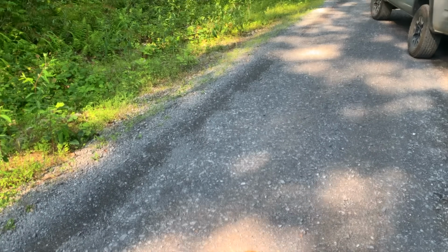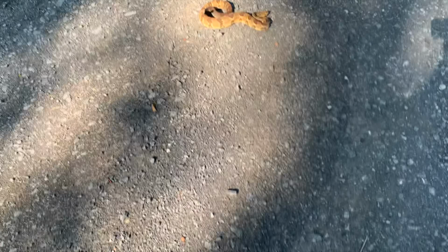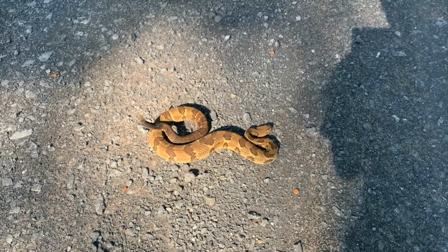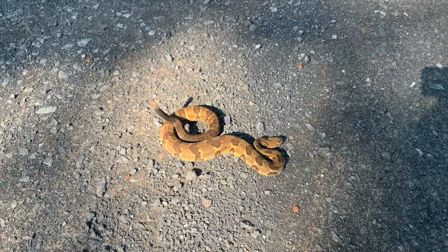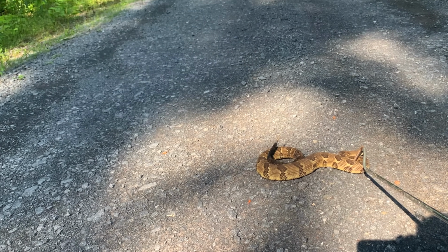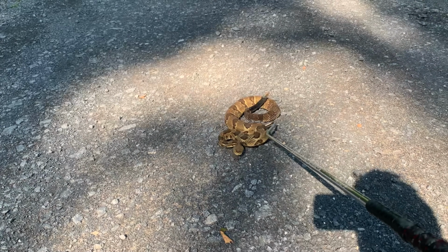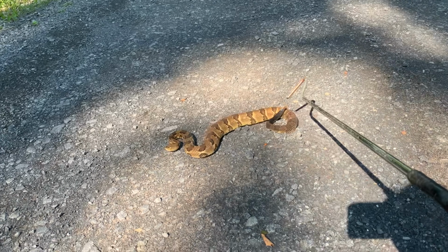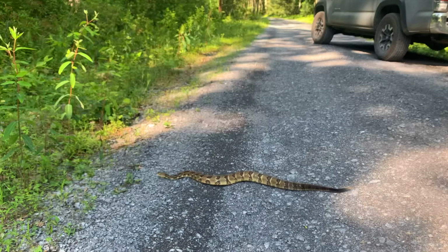Well, as you can see, I'm not really equipped for this moment right here. I do have a hook, that's pretty good. But yeah, I can't get too close. But I'll get you guys a little bit of a better look at this snake. Super cool. He was originally going this way. So that's pretty cool.